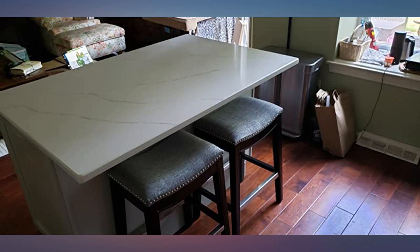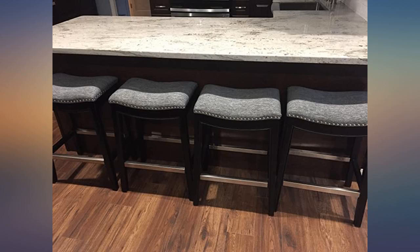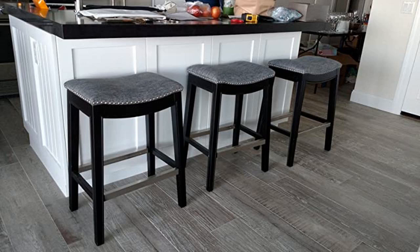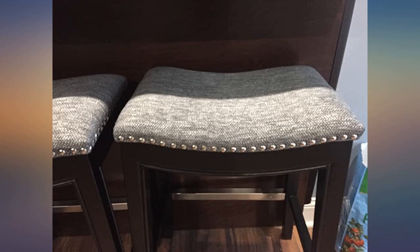Just received 4 of these stools today. They are very impressive. The stools look elegant and even the packaging was impressive. I was so glad they were fully assembled. I bought the gray 4. The wood is black. These stools are absolutely gorgeous. I'm not kidding. I love them.